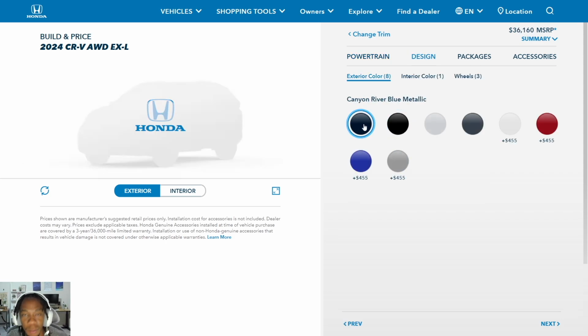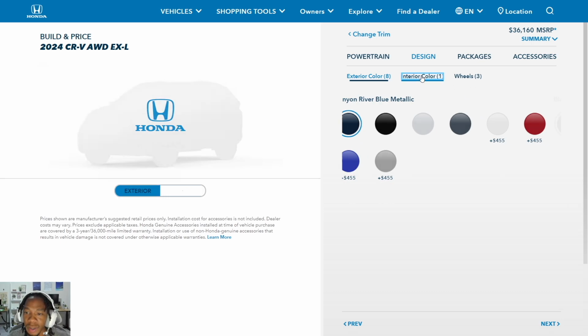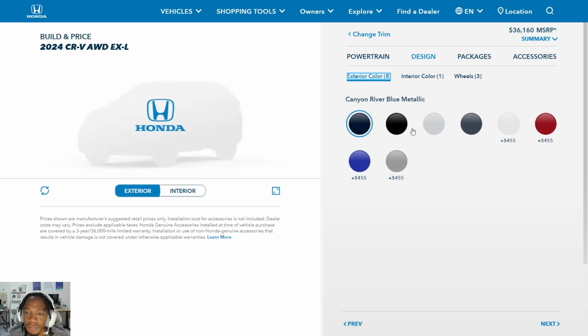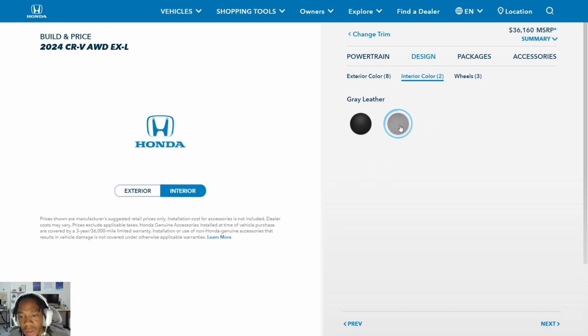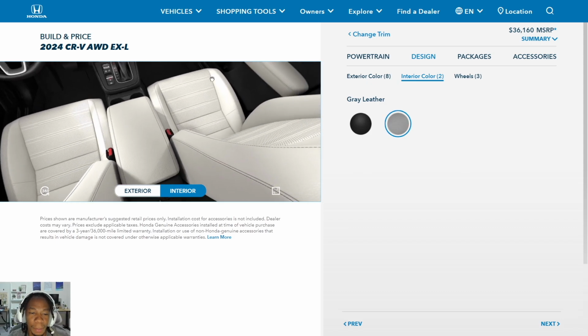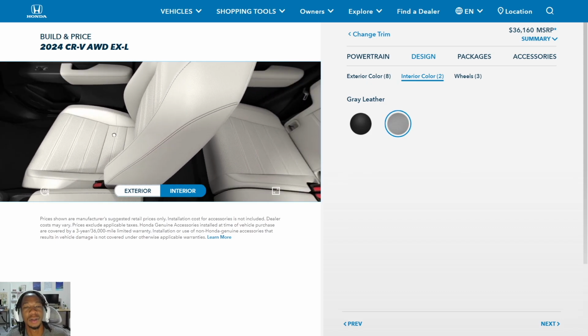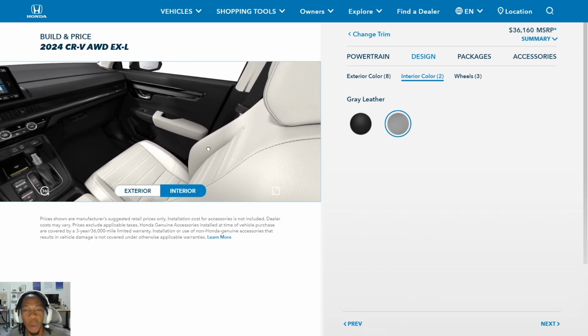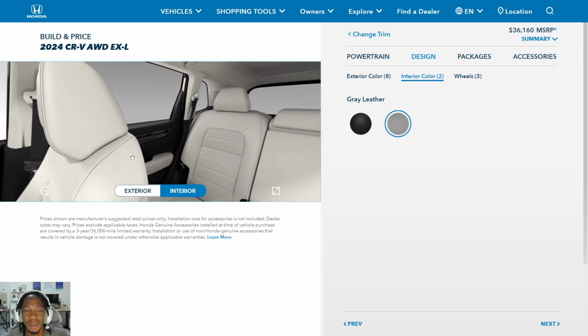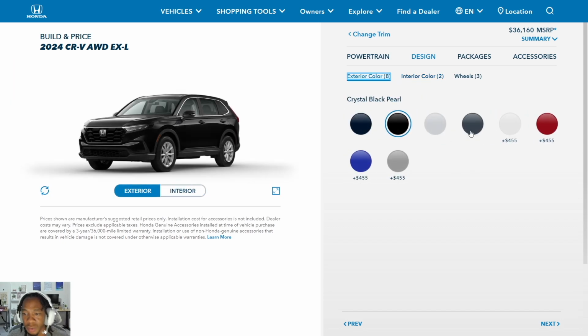Now, you have a few colors on the CRV for 24. All the colors are still the same since 23. You have Canyon River Blue Metallic, which won't show in here for some reason. Canyon River only comes with black interior. If you get black, you have the option of black or gray interior. And the picture shows, make sure you look at this in person, because on the Honda website this almost looked like a stone, like a white gray, but in person the gray is not dark, but it's not this bright. So make sure you see the gray in person.